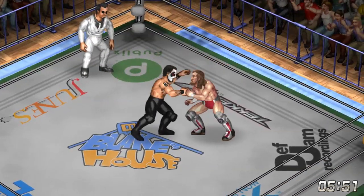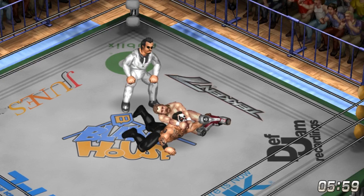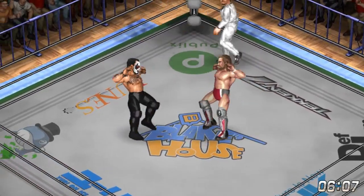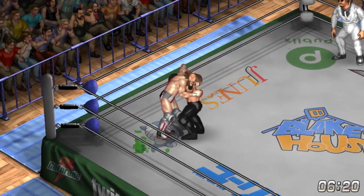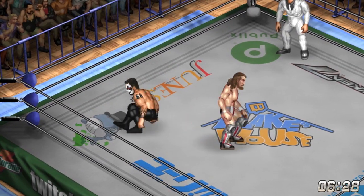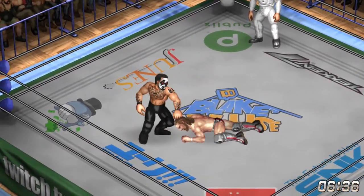But how about that Danhausen? Had a pretty good WrestleMania weekend from what I hear. Still irritated about not being able to see all those shows live. But here's what it is there.